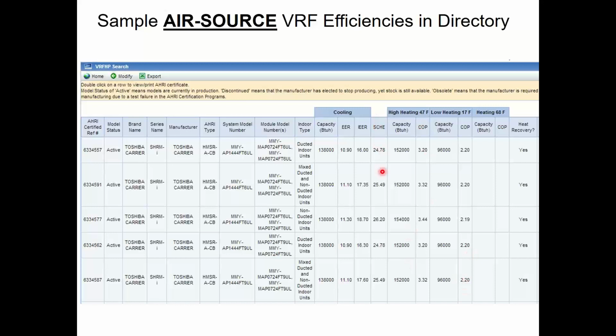Right. And then I'm going to have these combined efficiencies. So I have, for example, on this first one, a 16 part load efficiency for cooling. I have a COP of 3.2 on a 47-degree day, 2.2 on a 17-degree day. Those are all really good. And I have a combined efficiency, so a combined IEER of 24.78, way better than I have on cooling only, because I'm basically giving somebody free heat.